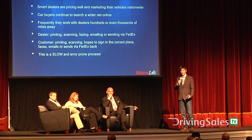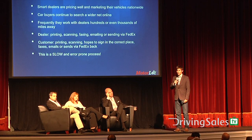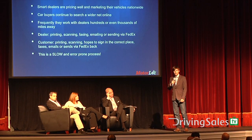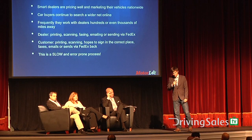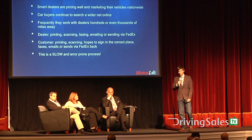Problem with this is it's a very slow and error-prone process. Does the customer have a fax machine? Do they have access to a scanner or printer? Did you put their address on the FedEx package in the right place? Does the customer know where to sign? When will I get a reply back? And where am I going to store all of these documents? It's a big waste of time and money.